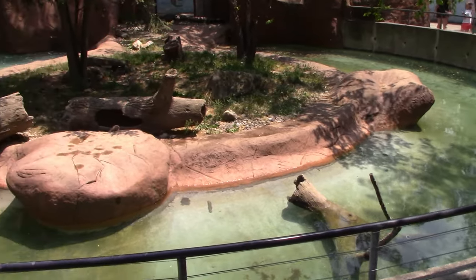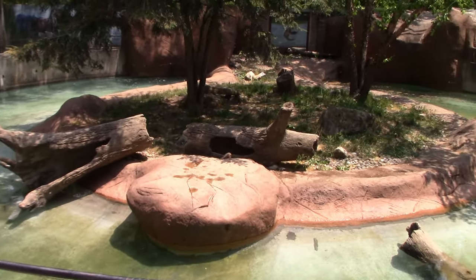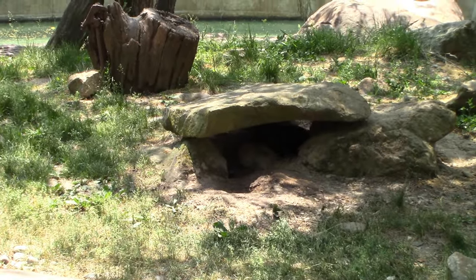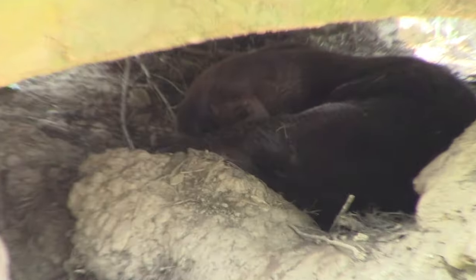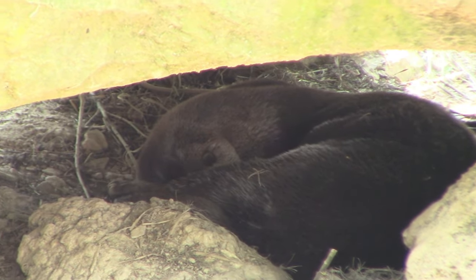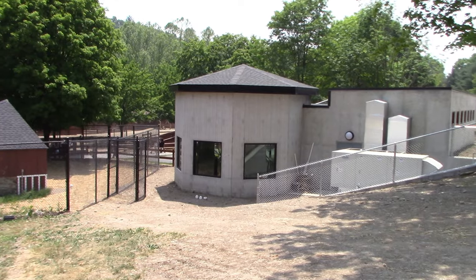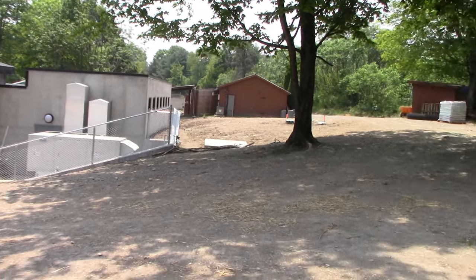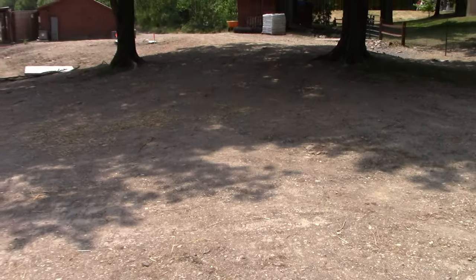All right, so I came back to the river otter habitat. Not seeing either one right now. All right, so one of them is still sleeping right underneath here. And after both of them there, could be, yeah, kind of looks like two of them. Yeah, so in this area, you see the back portion of the Madagascar building. So you can see this whole area was cleared for it, so they're going to be doing some other stuff right here, most likely.